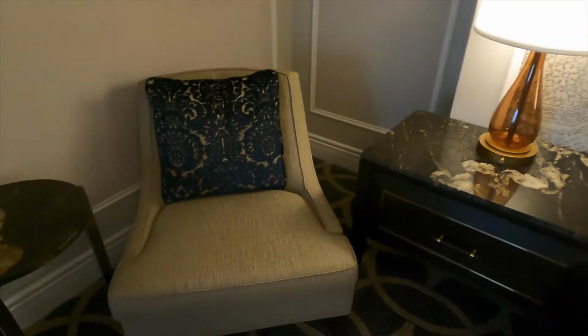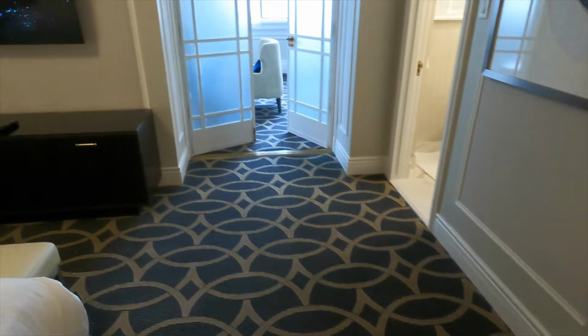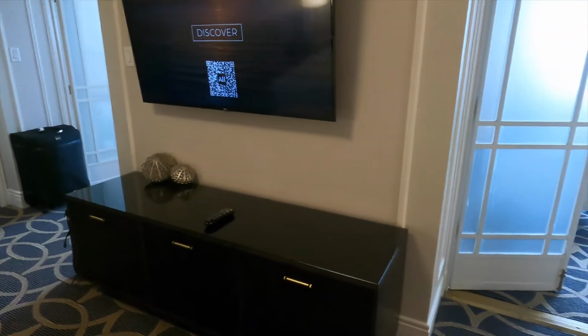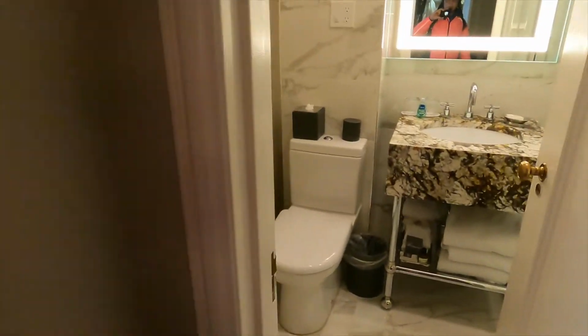Here's a comfy little chair along with its own table as a set. So this side of the suite has its own TV. We'll see soon enough that on the other side, it also has its own TV. But let's continue on to the washroom.